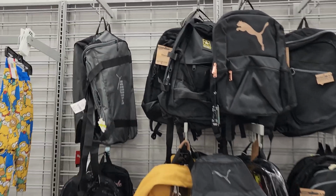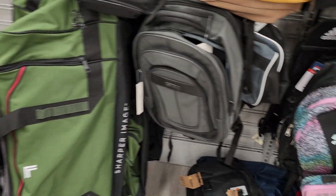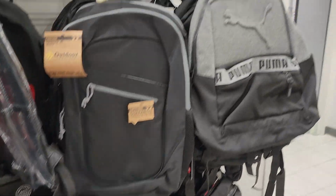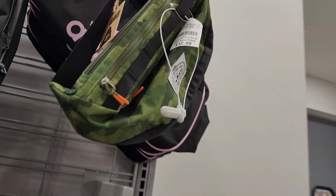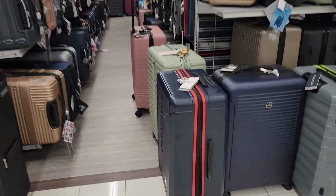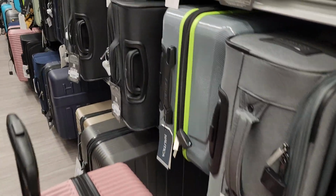You got your Puma bags, Champion, look at this, Sharper Image, just in time of back to school. Look. Do they have any Jordan? Oh, look at this crossbody bag right here, looks so nice. Yeah, a lot of luggages too. Let's go ahead and take a look. Do they have any Samsonite? That's the only trusted brand.